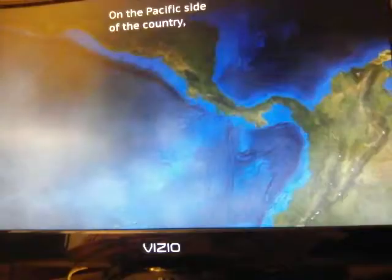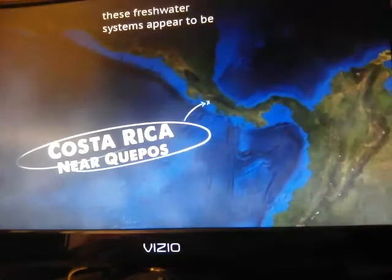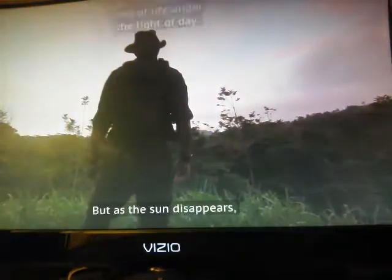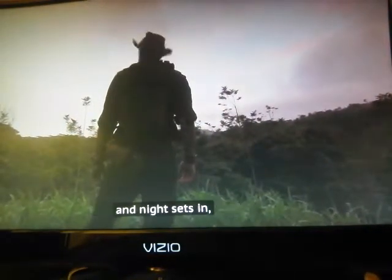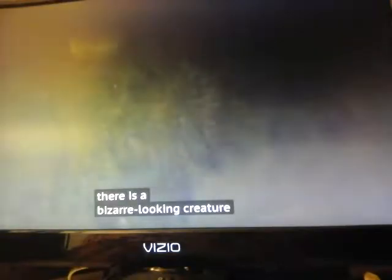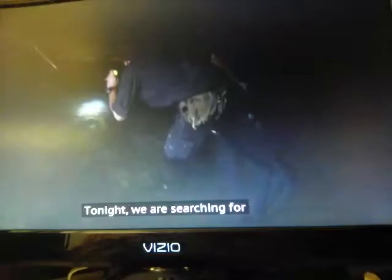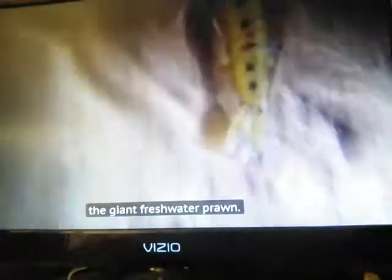On the Pacific side of the country, these freshwater systems appear to be void of life under the light of day. But as the sun disappears and night sets in, a bizarre-looking creature emerges from the shadows. Armed with razor-sharp pinchers, tonight we are searching for the giant freshwater prawn.